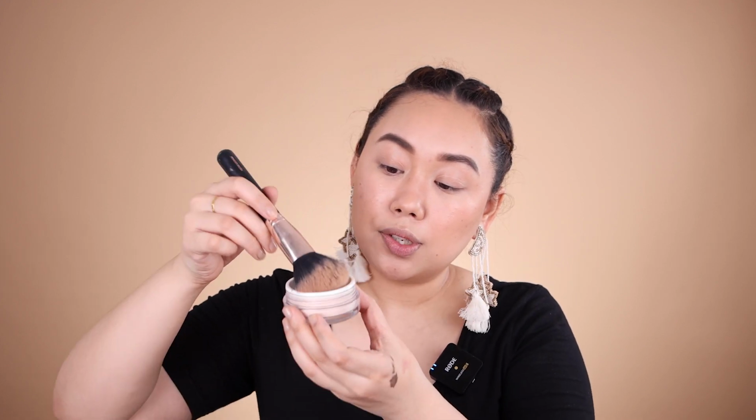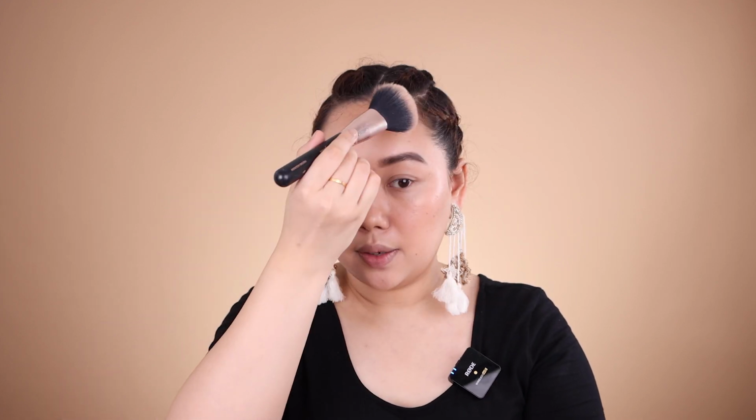This is the K Beauty Loose setting powder in the shade Vanilla. I really like this. This completely matches my skin tone. So I use a big fluffy brush. I apply just a tad bit of it, and then I put the powder all over my face in small sections, and then I just work it in.